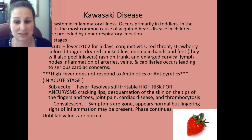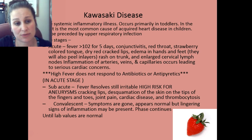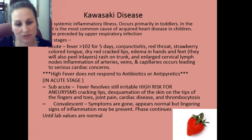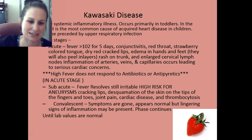Inflammation of the arteries, the veins, the capillaries, all can occur, and this can lead to serious cardiac concerns. Aneurysms, thrombosis, so gotta be careful there. High fever doesn't respond to antibiotics or antipyretics in the acute stage.